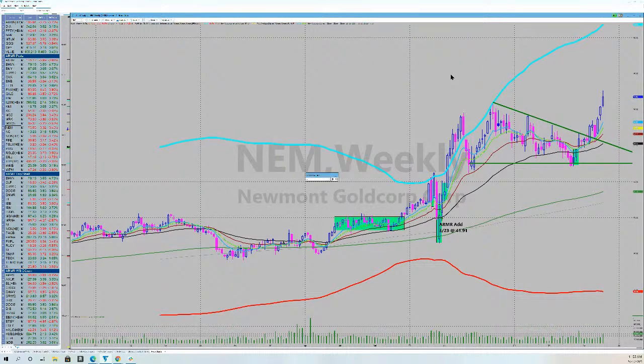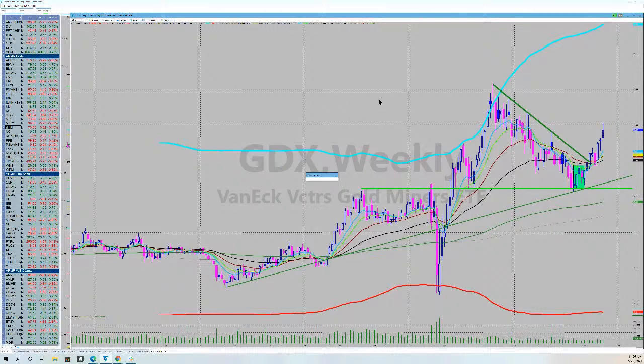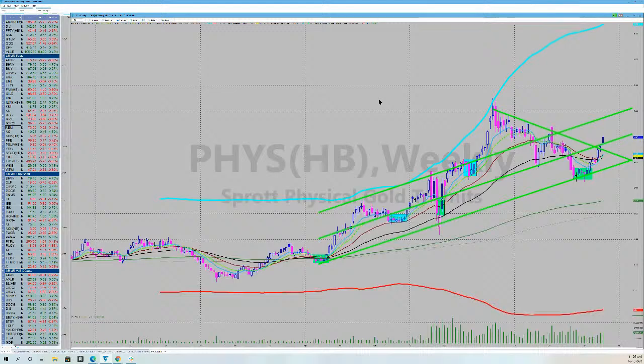And I guess we can look at GDX real quick to look at the whole group. You can see why we own Newmont. It's already making new highs. GDX, the whole group, has higher to go. Newmont's leading the charge. But that's a solid breakout. No doubt there'll be resistance here or there. Here's what gold looks like on a weekly chart. Weekly breakout. It just got started.